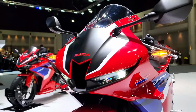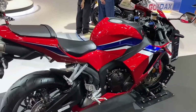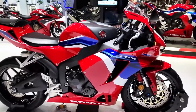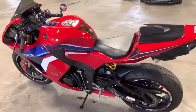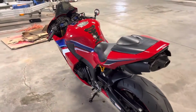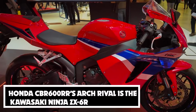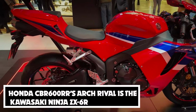Honda is also offering an optional HRC race kit, which converts the CBR600RR into a full-blown track machine, with add-ons and tweaks like race ECU, new wiring harness, larger radiator, stronger head gasket, more premium suspension and brakes, and race exhaust. Honda CBR600RR's arch rival is the Kawasaki Ninja ZX-6R.